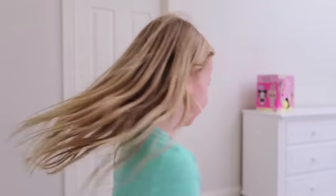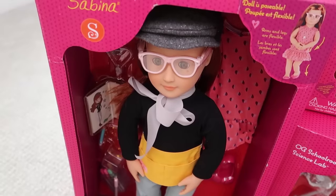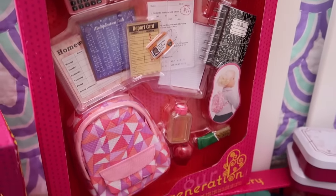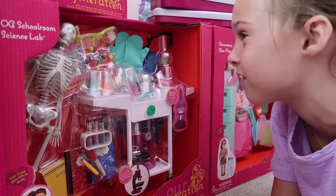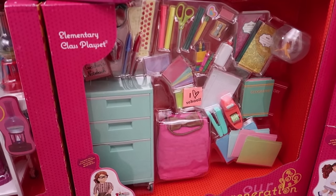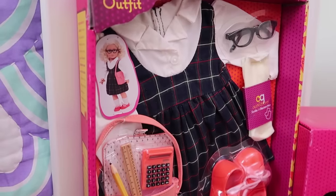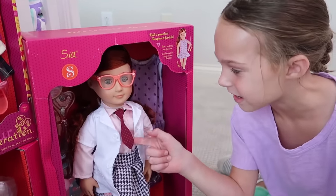Perfect. I'm gonna go see how cool Addy's room's coming. Wow, this is amazing. Sabina is simply adorable. This off-to-school set is so fun. The schoolroom science lab is to die for. Quite literally. The elementary class playset's fun. I love the perfect score outfit. Cutest uniform ever. And Sia is styling with her glasses and necktie.